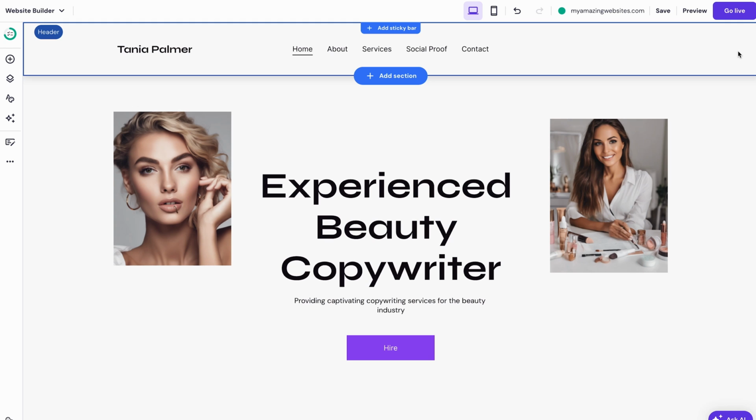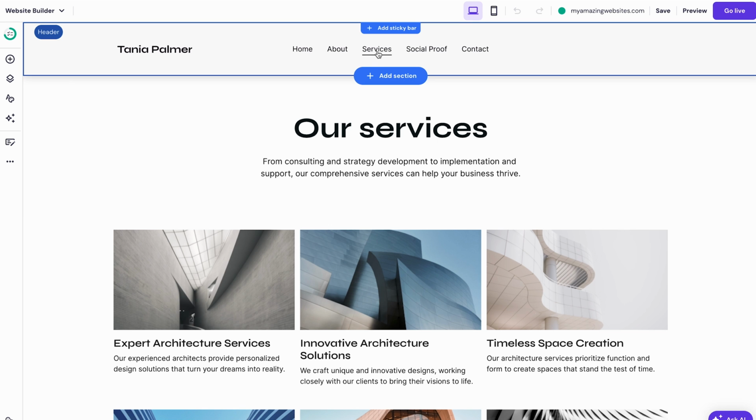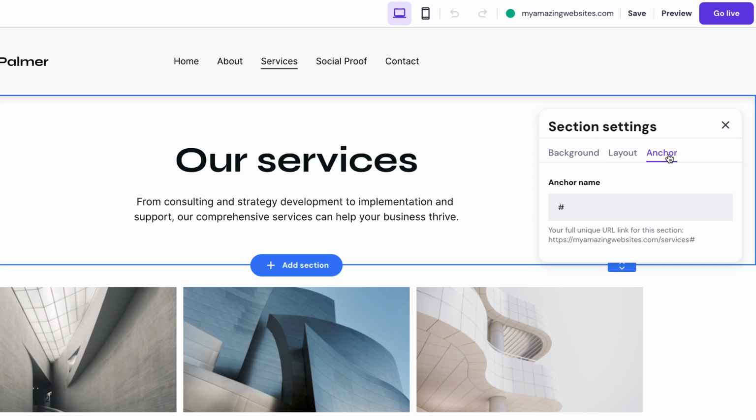Since we're creating a one-page website, a sticky menu will let your visitors jump to any section they want whenever they want it. So for the homepage, it will always be created by default. So I'll add the Services, Social Proof, and Contact sections to the navigation menu as an example. To do that, select the section you want, now click Edit Section and navigate to the Anchor tab. Here, give it a name starting with a hashtag and repeat this procedure to all other sections that you want.